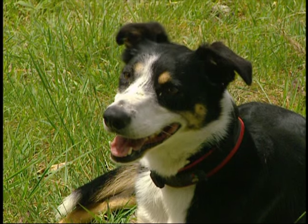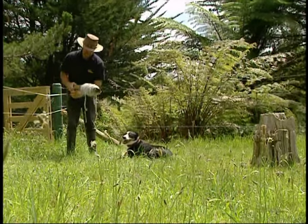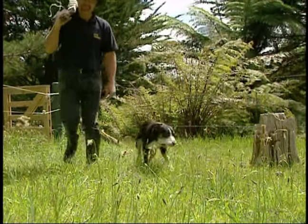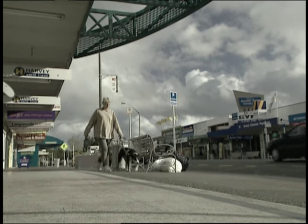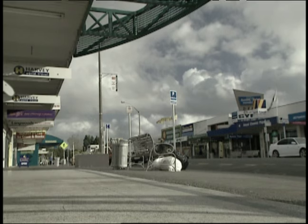Jassel is the first of her breed to become a guide dog. She was trained from puppyhood, specifically for John. She's the first dual-purpose dog in New Zealand, guiding and herding. Herding and guiding aren't a natural combination. Julie Hodge of the Royal New Zealand Foundation for the Blind was Jassel's trainer.